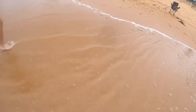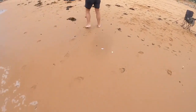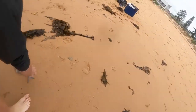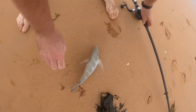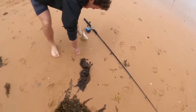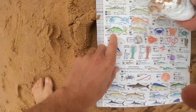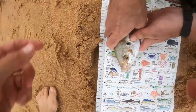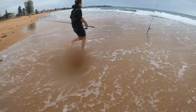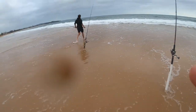Oh my god, get it in. What's that? Is that the salmon? Is that trevally? Nice, silver trevally. Is it the trevally? It's min 30. Chuck him on, Johnny. Chuck him on the scale. Oh, Devo! We've had it all!